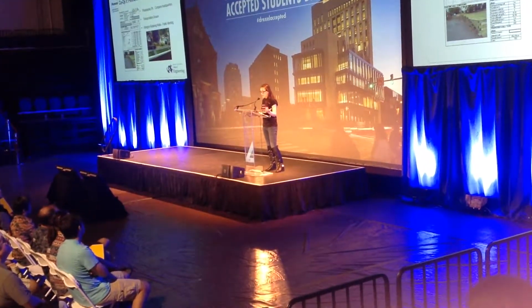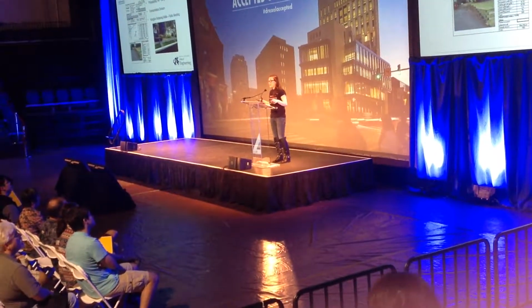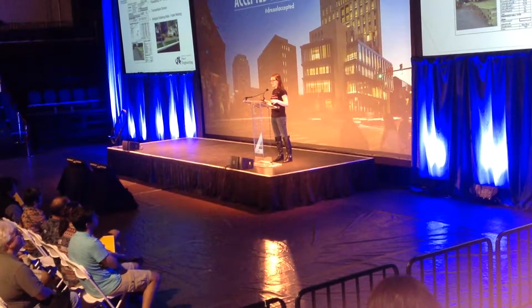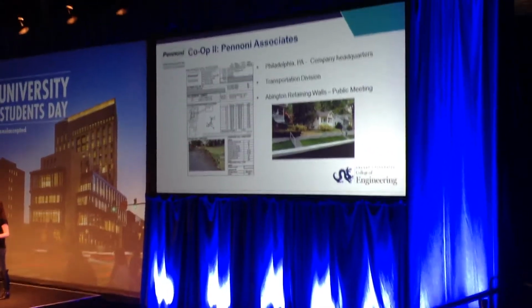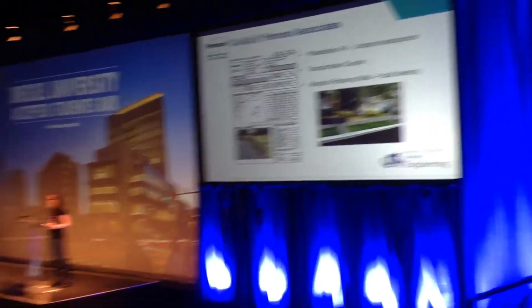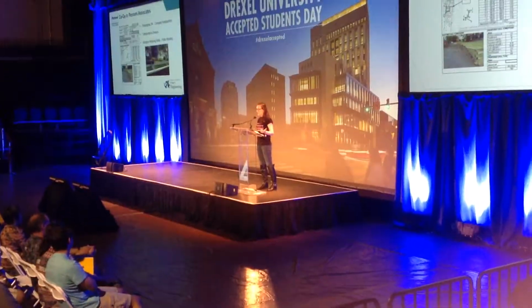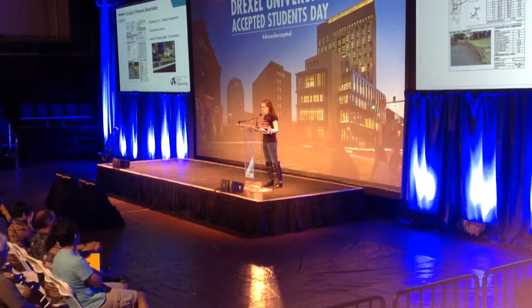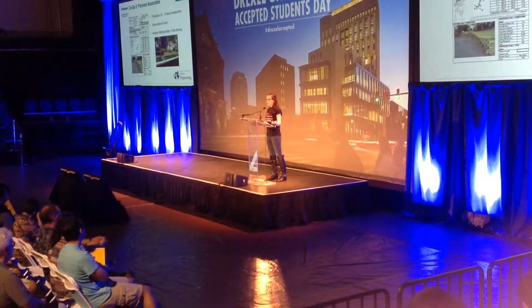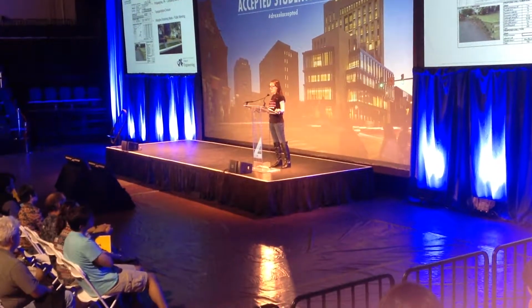Now, as I mentioned before, I worked for PWD, and I like the green infrastructure side, but the one thing I really liked was the design process, which led me to my second co-op with Pinoni Associates. Here I worked at company headquarters, which was also in Center City, Philadelphia, and I worked in the transportation division. And honestly, I loved what I did here because I'm working with people that are doing exactly what I want to do after I graduate. My boss is a Drexel alum, and he encouraged me to apply for the BSMS program.